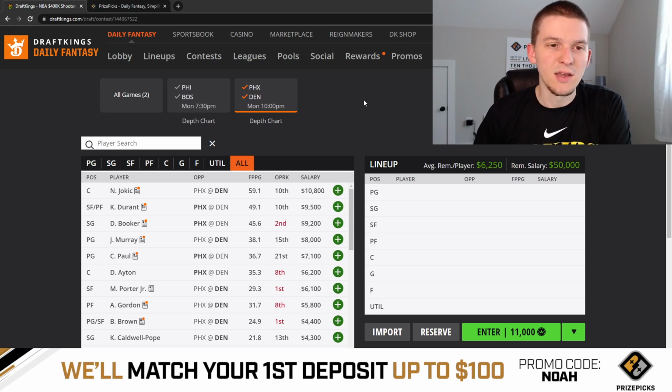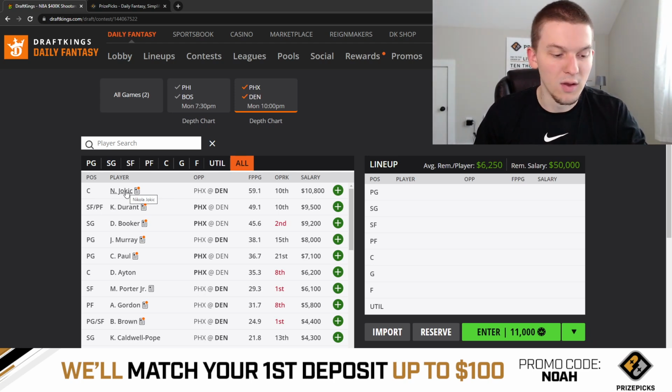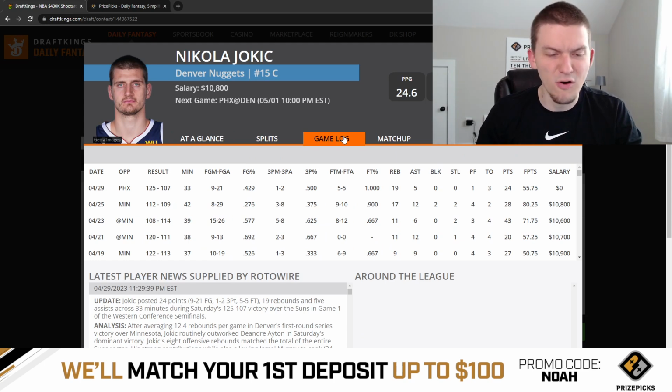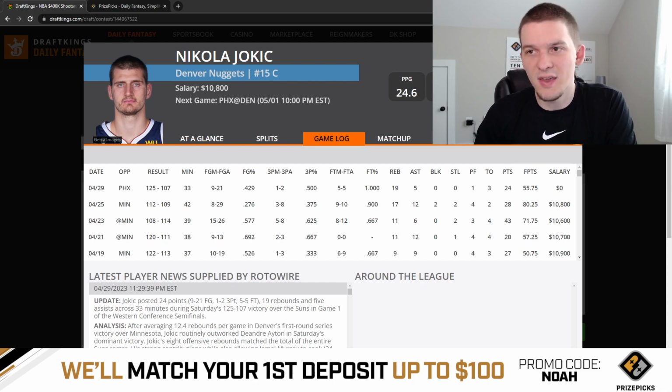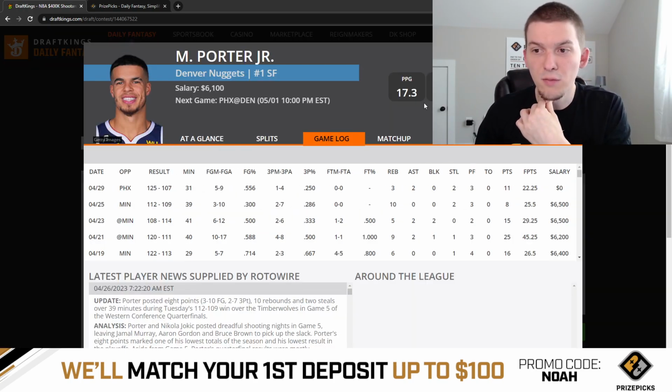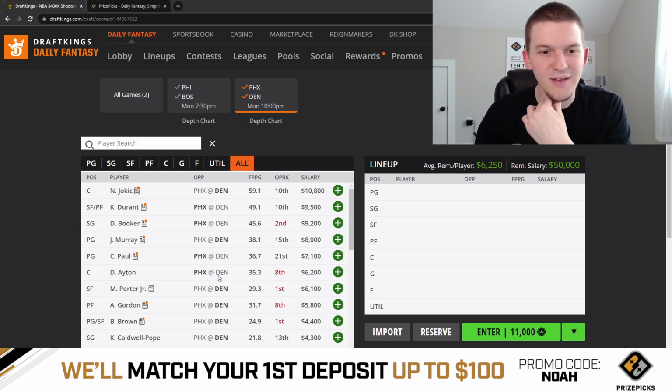And for Denver, for this team, for me lately, it's just been the Jokic and Murray show. Those are the 2 guys I'm really looking to prioritize in terms of rostering. I just haven't really been rostering Aaron Gordon or Michael Porter Jr. or really anyone else on this team, just because these guys don't have the ceiling that Jokic and Murray do. I mean, Porter's been pretty good in the playoffs, but at 6,100, not super interested in him.